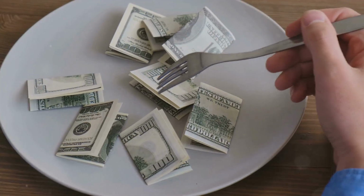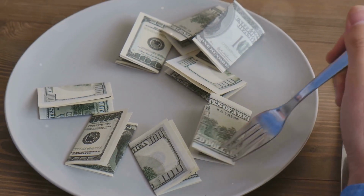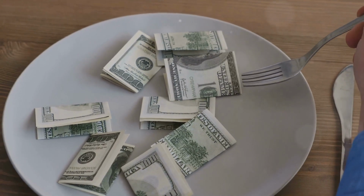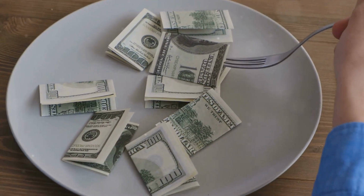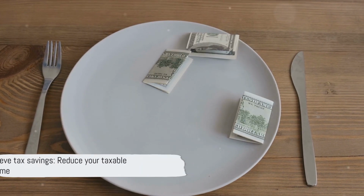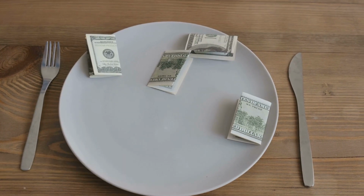But remember, not all expenses qualify as tax deductions. Only those that the government deems deductible can be subtracted from your income. So, it's not a free-for-all buffet, but there's still plenty on the plate to help you save. And voila, you've just reduced your taxable income and thus your total tax payment.